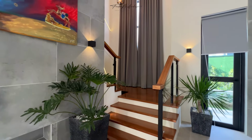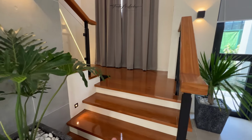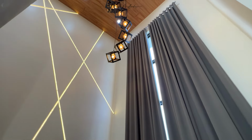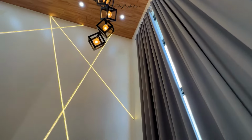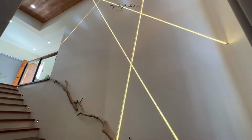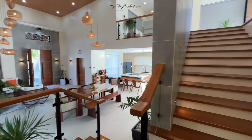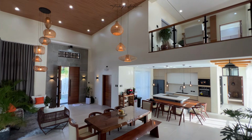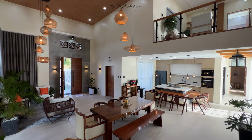So this is your stairs going up, which is made of solid wood. Solid wood and also drop lights. A very nice drop lights and also strip lights on the wall. So this is another angle of the living area, dining, and kitchen area. Beautiful and nice.